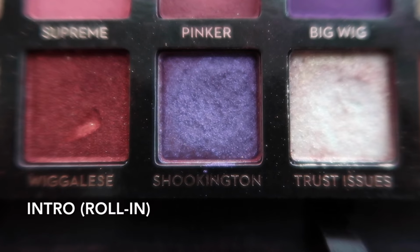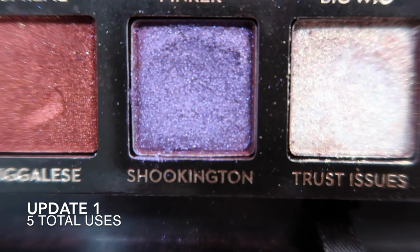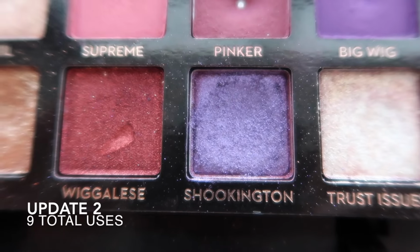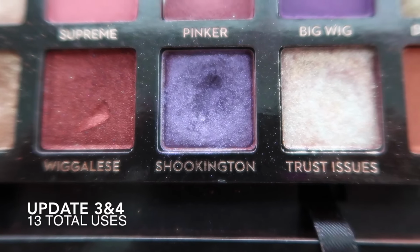And then another one from this palette that I feel like we're actually getting pretty close on is Shookington. I only used this one 4 times, but there is definitely, the dip is growing, and I think that's because this eyeshadow is just super, I don't know if powdery is the right word. I feel like I'm just moving through it rather quickly. Even with putting a liner brush in there, I feel like I'm seeing the dent in the eyeshadow grow bigger and bigger each time I'm using it.